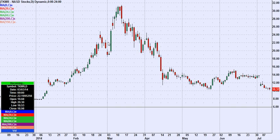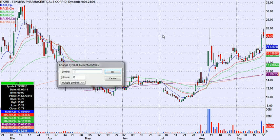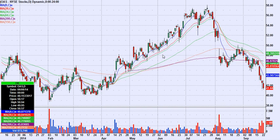I want to have TKMR. My charts are really slow today. TKMR on watch. I think it needs to come back in a little more, but this has been a really strong stock, the Ebola treatment, so keep your eyes on that one. TRUE. Okay, this was resistance. This 16 or almost 16 was resistance back here, and you had some trading in that area before it really took off, and we're down, what, 5-6 days in a row, so the 16 area is where I'm going to be looking for a bounce.